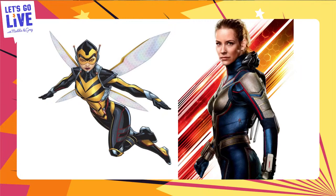This hero can shrink themselves down to a few inches tall. And at that size, they grow wings so they can fly around. They can also produce shocks from their bodies to sting their enemy. What's the animal and the name of the superhero? It is the Wasp. It's the Wasp in the film Ant-Man and the Wasp.